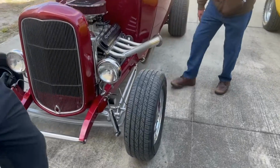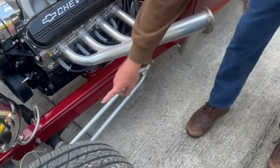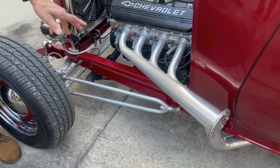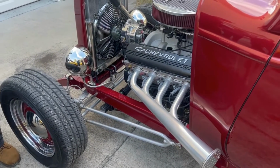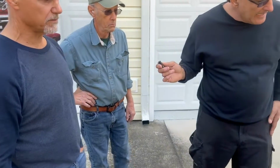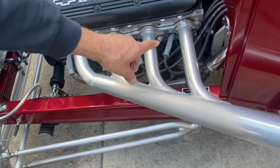Isn't that what they're called? Some people call them hairpins. Yeah, hairpins. You can see the design of them, like an old hairpin or a wishbone. And it has a heim joint on there too, so it swivels, because your front end's going to move. You can see all the other custom work that Gary has done and everything.